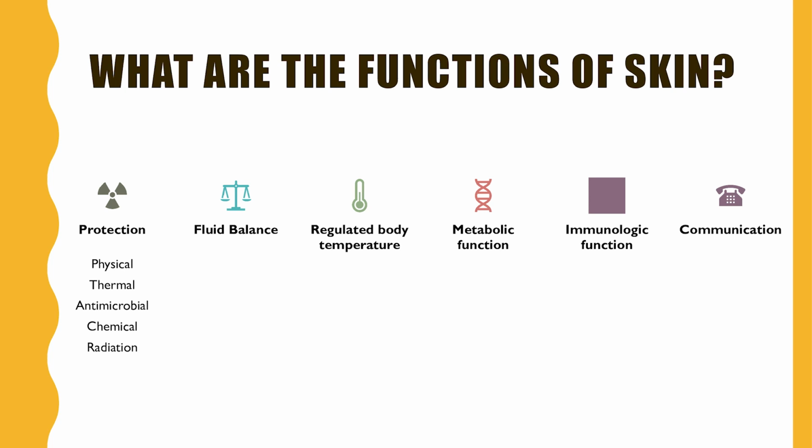So this is just showing there's lots of functions of the skin. One of the most important is in protection. The skin forms a barrier between the inside of an organism and the outside. So in doing that, it protects against physical, thermal, and chemical trauma. It also prevents the entry of organisms, like infectious organisms, and also helps protect against UV radiation, which is what we're going to talk about later.